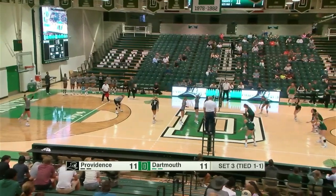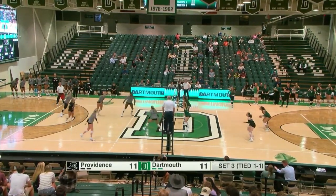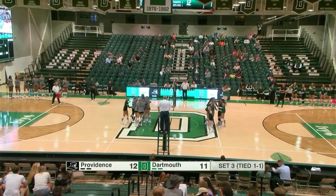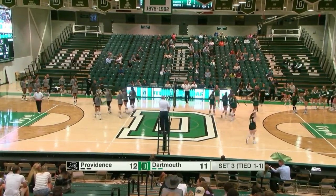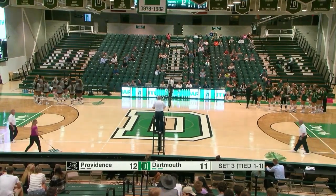So once again, we find ourselves back even, 11-11 as this serve goes over. Mullins will have to dive as she sets this one up. Mullins going to have to try and scramble back into the play as Providence sets up their attack. That one just an inch in front of Mullins as that got through the block. So Dartmouth going to take the timeout here as they trail in the third set. Still a close one, though. 12-11 the advantage for Providence.